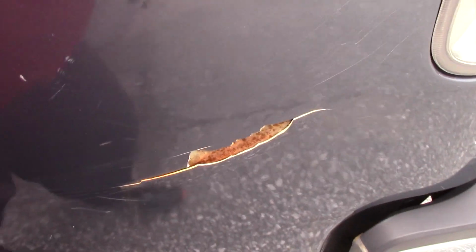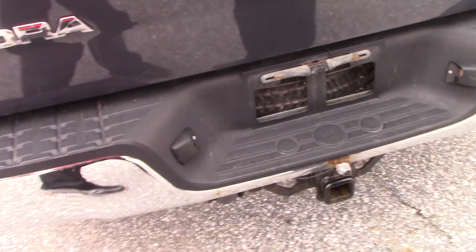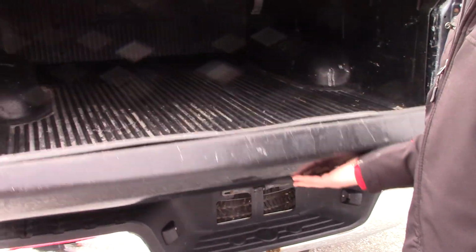Now if you take a look at this panel, it is pretty scratched up. Paint is chipping away. It does have the tow hitch, the backup camera. Fully functional.